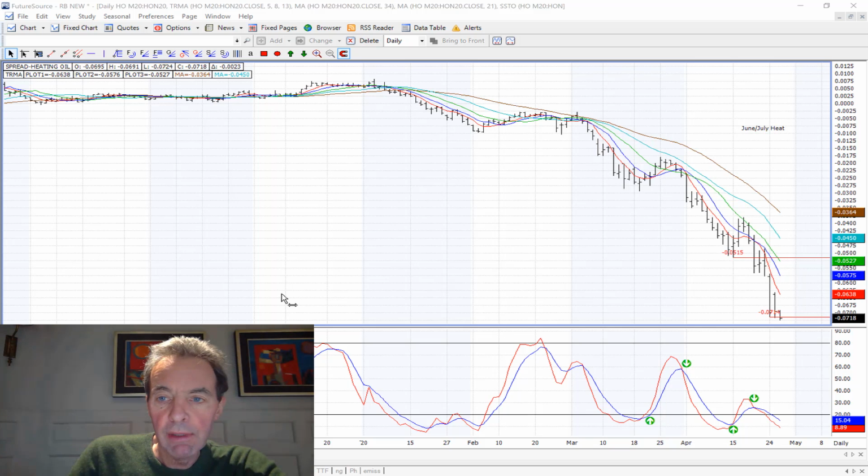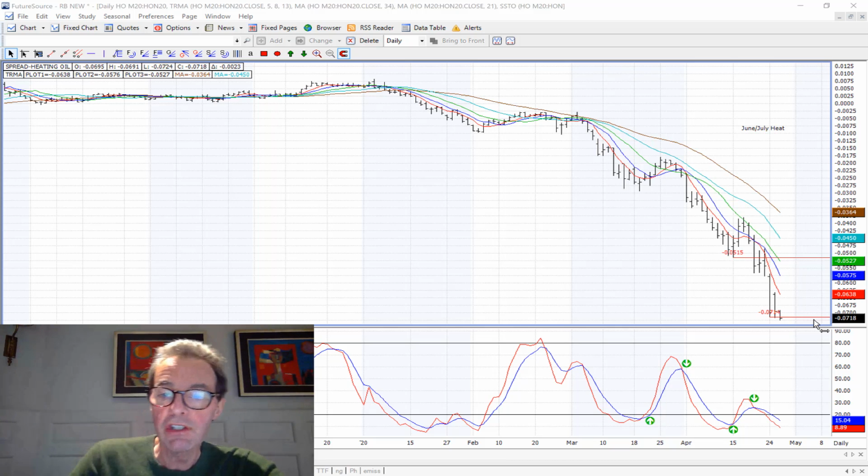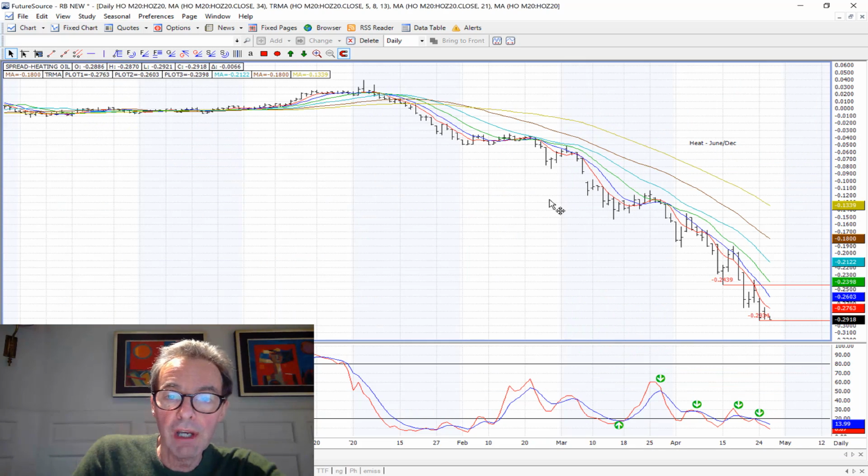And the first chart we're looking at is June-July heat. Overnight it slipped below this 714 level, which is quite important. If it stays below there, it's going to head lower, most likely to around the minus 900 level. It's looking under pressure, but the 5-day gap is a little wide, so don't be surprised by an attempt to recover close to that area, which I think would attract some selling, as the 5-day moving average has provided very good resistance over the past week.